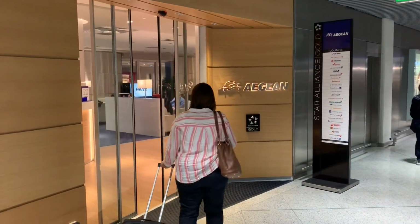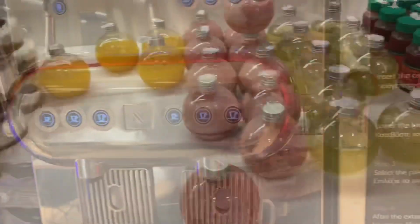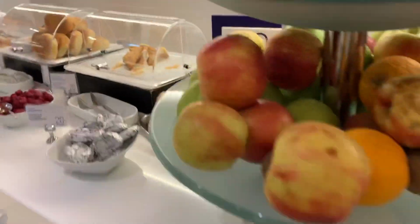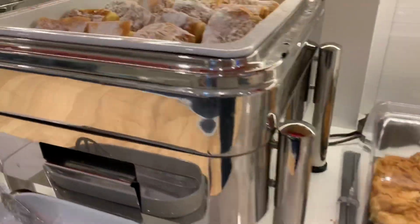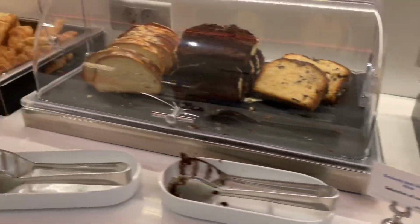I hadn't had an opportunity to visit Aegean Airlines lounge at Athens airport, so did so and found a surprisingly wide range of food and beverages for breakfast. Although I've got to say, a lot of them are carbohydrates, pies, donuts, pastries, etc. But still, a pretty fair selection for breakfast.